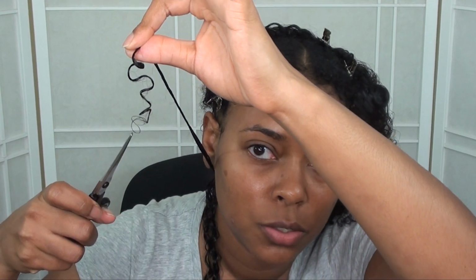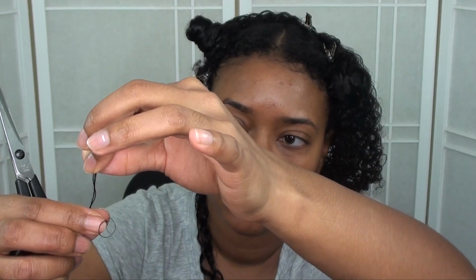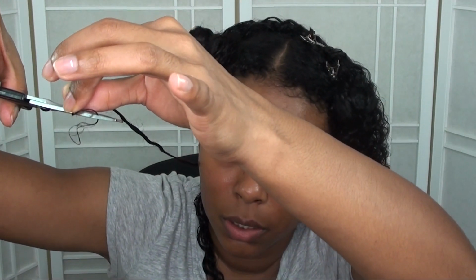So I have this curl here. See how it's like thick and then it gets like really thin towards the end here? So yeah, we're gonna cut that thin part off. So I'm just trying to make sure I don't cut off too much. So right about here is where I'm gonna cut it. So yeah, there we go.